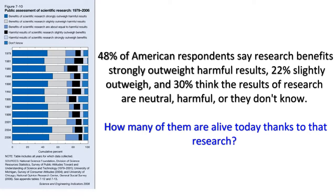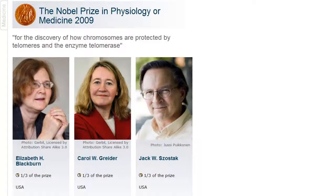Everyone loves science in the abstract. They just don't want to be bothered with it. Fewer people worldwide know who won the Nobel Prize for Medicine in 2009 than know who won Dancing with the Stars. But these people who reject scientific knowledge don't live in a vacuum. They have filled the gap in their understanding with pseudoscience.